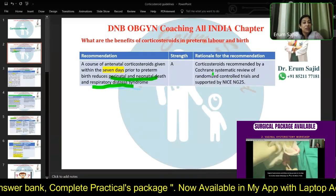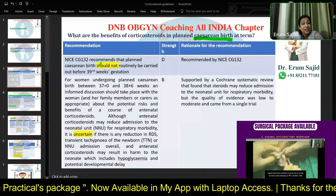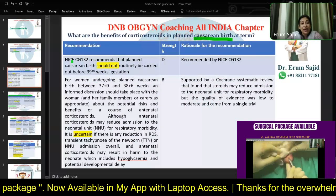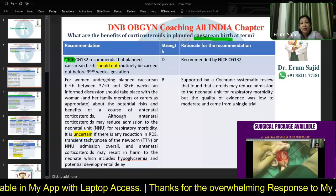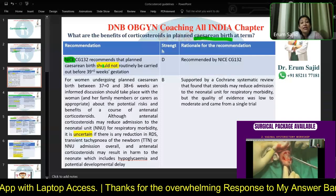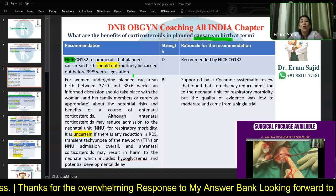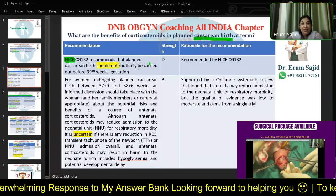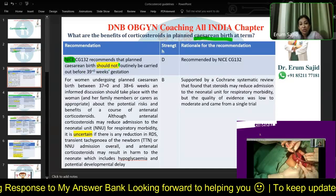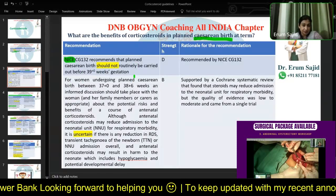Now, let's say what RCOG guidelines say. These are NICE guidelines. They recommend planned cesarean birth should not routinely be carried out before 39 weeks of gestation. That's the idea of giving you the guidelines as they are. NICE guidelines suggest that planned cesarean section should not be routinely carried out before 39 weeks. So even I'm wrong here.